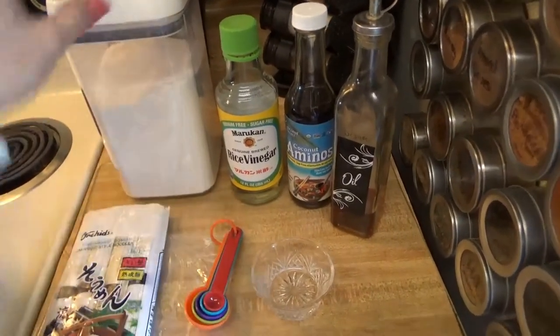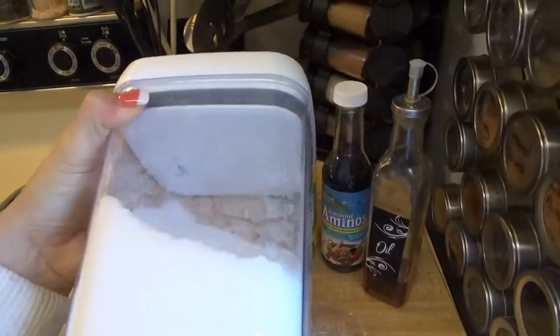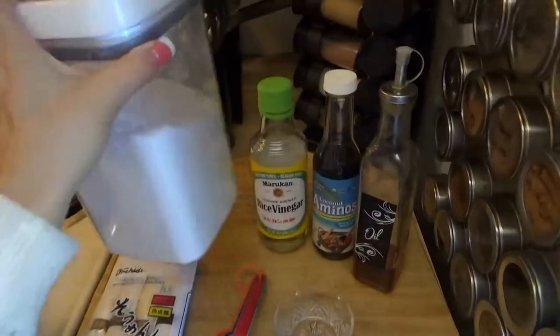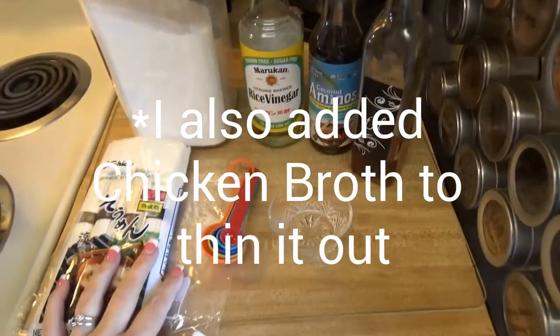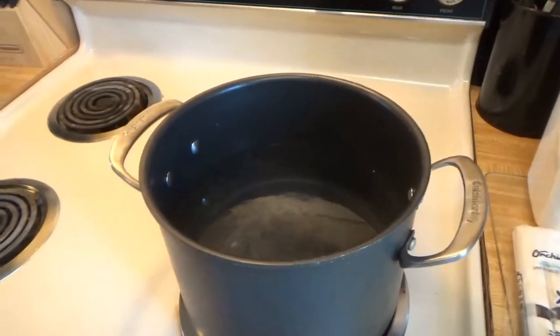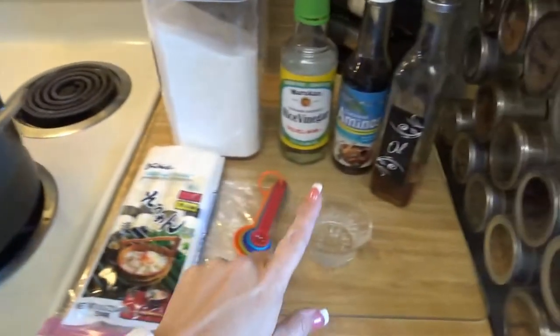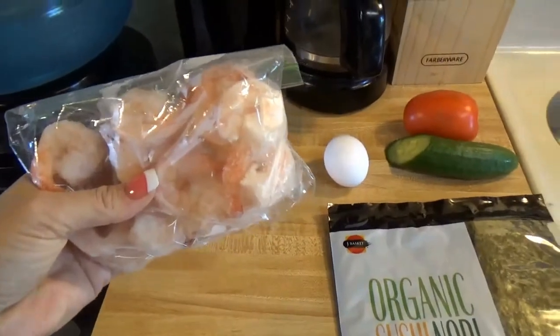And then it calls for sugar, but I have this big thing of stevia. You can see I wrote on the inside of the lid, stevia. And I'm just going to use a little bit of that instead. So the first thing I'm doing is waiting for the water to get hot to boil the noodles. And while I do that, I'm going to make the sauce. And also we need to run the shrimp under some water because it's still frozen.